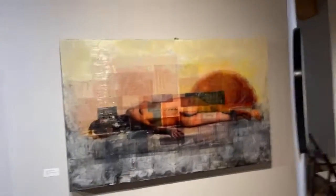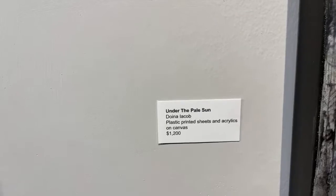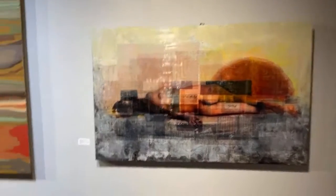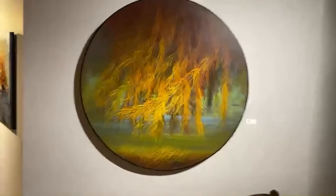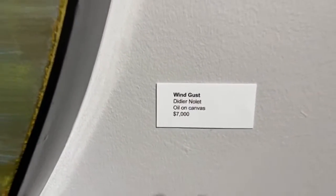Next piece. Under the Pale Sun, Doina Yeko, plastic printed sheets and acrylic on canvas, $1,200. Another large round piece. The title is Wind Gust, Didier Nollet, oil on canvas, $7,000.